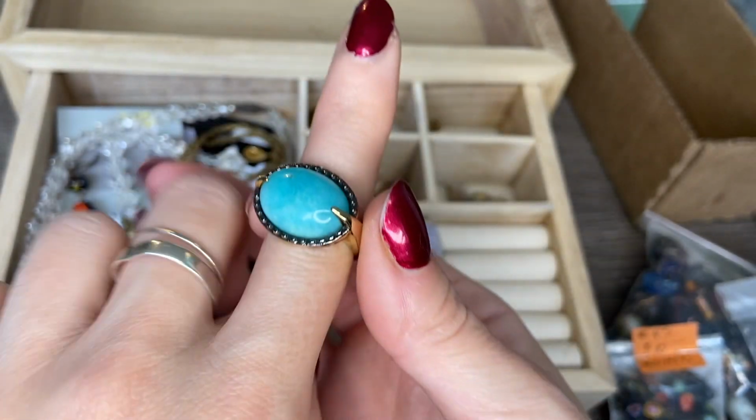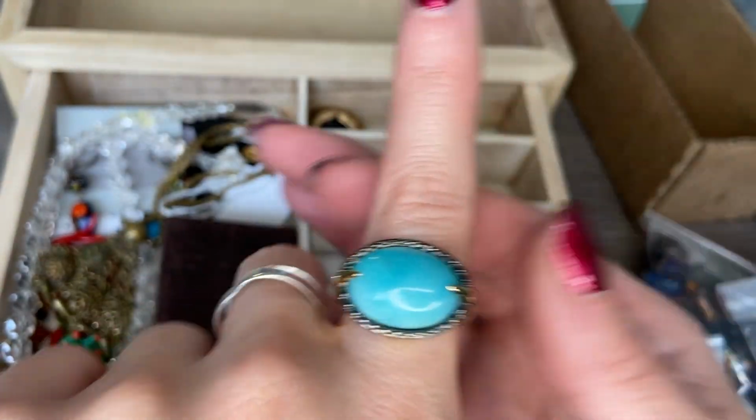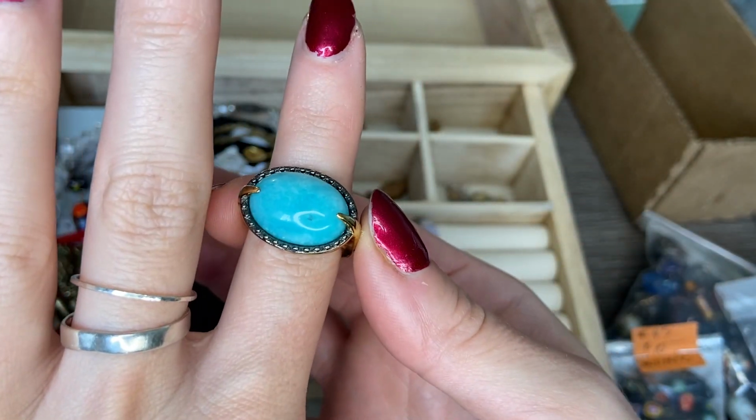And this one was $4. So I thought that was a wonderful score. I think it was just so tarnished that they maybe thought it was a costume jewelry piece, and that is why it was marked so low, but happy to have found it. I think it's beautiful.